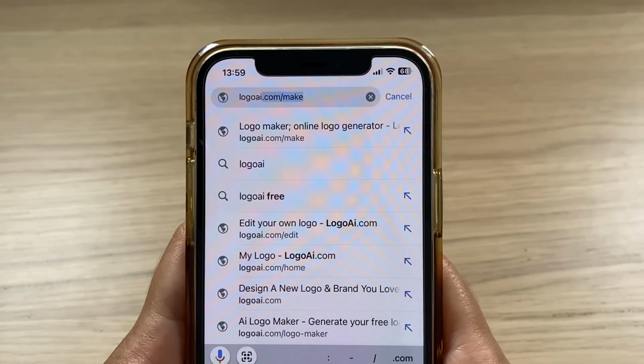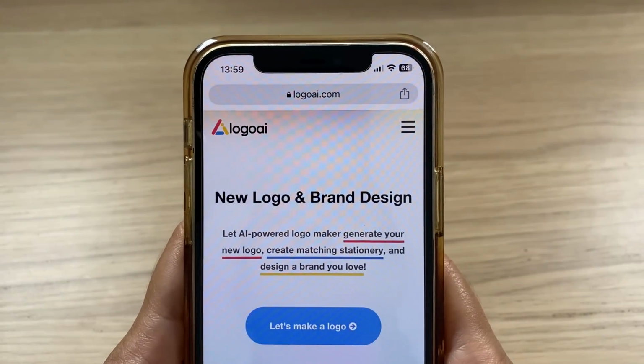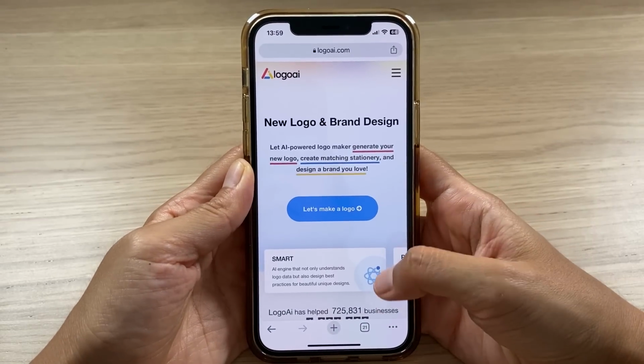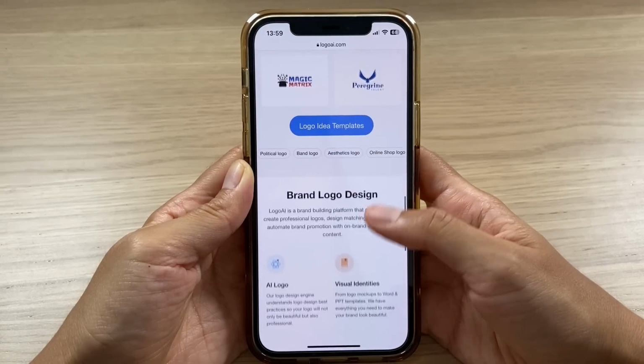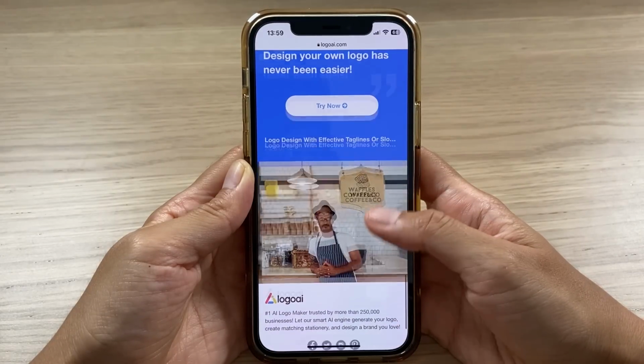LogoAI is a tool that can help you create professional logos and create on-brand social media content. But I want to focus on their logo creation tool, which I found very strong. Actually, from all the AI logo generators I found on my research, this is the strongest one in my opinion. But how does it work?